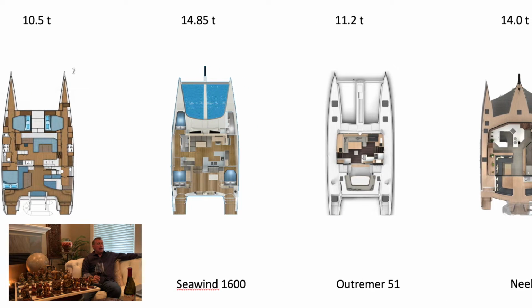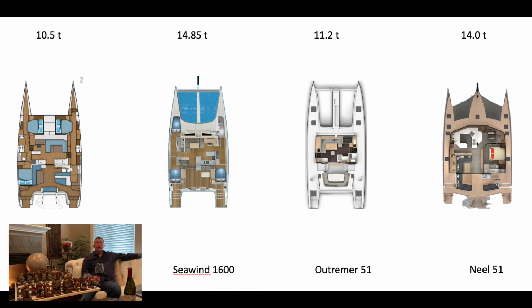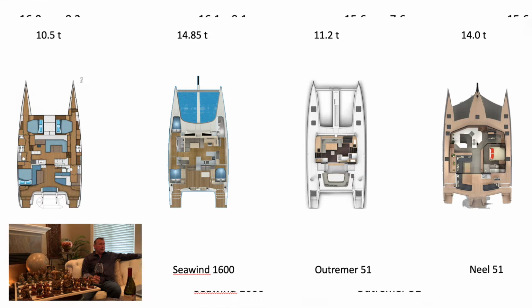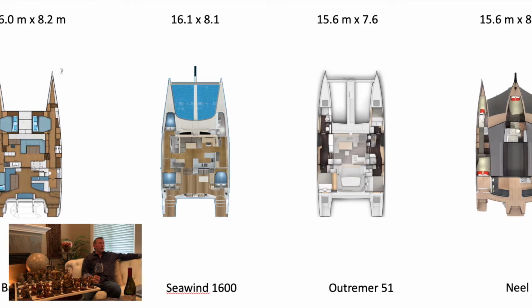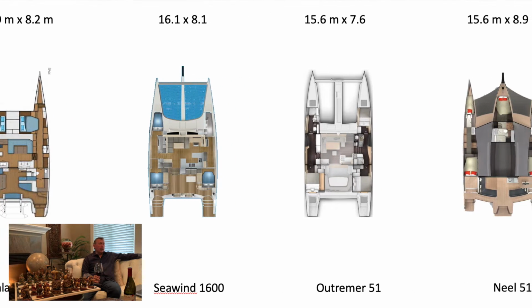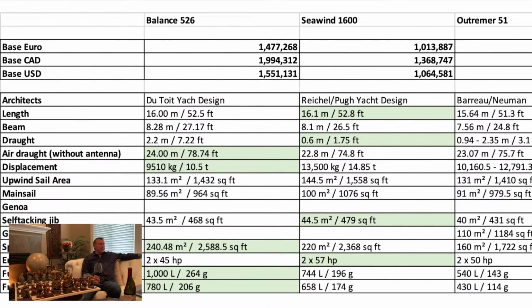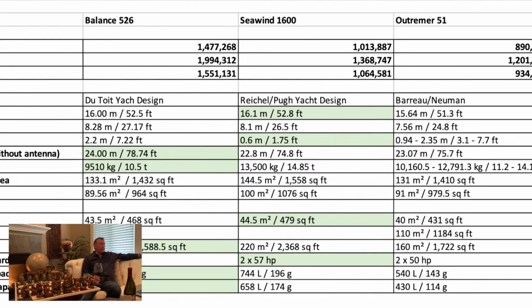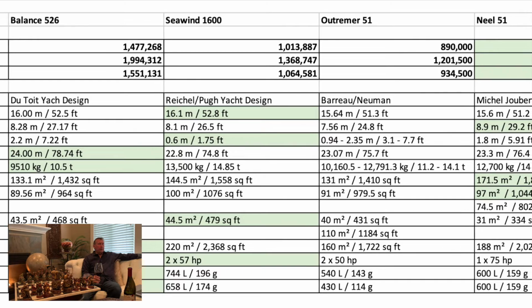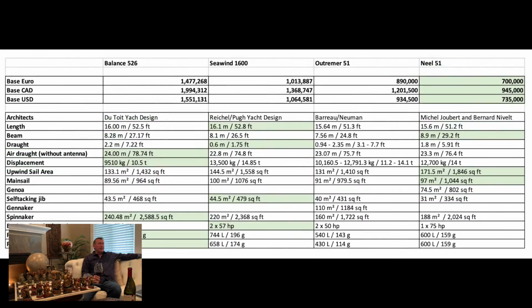Looking now into the saloon, you can see how different the Neel is here. This is where you have your main level master cabin, and then looking down into the hulls, where everybody else has their one owner's suite on a single hull, you've got your guest suites in the amas and at the bow of the main hull on the Neel. A very unusual setup. Your statistics, I'll let you review these. The biggest thing here is that Balance and Seawind have a bunch of top spec opportunities, but the Neel does pretty darn well as far as specs go, especially given the pricing. And the vessel itself is not as difficult to maneuver as you might think, in that for the length, it's only a foot or two wider than the competitor.